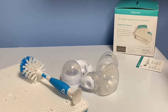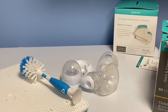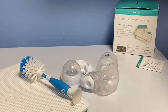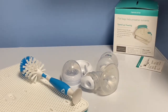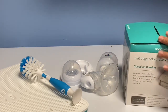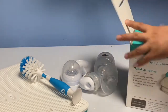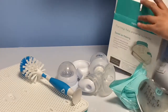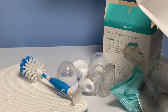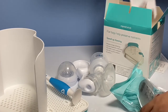This one is just a freezer bag because we are going to do breast milk breastfeeding, so I'm gonna keep it first. Don't need to wash that. And this one too, we have a storage organizer for the breast milk. This one I wash and sterilize. It's like breast milk storage bags and organizers.